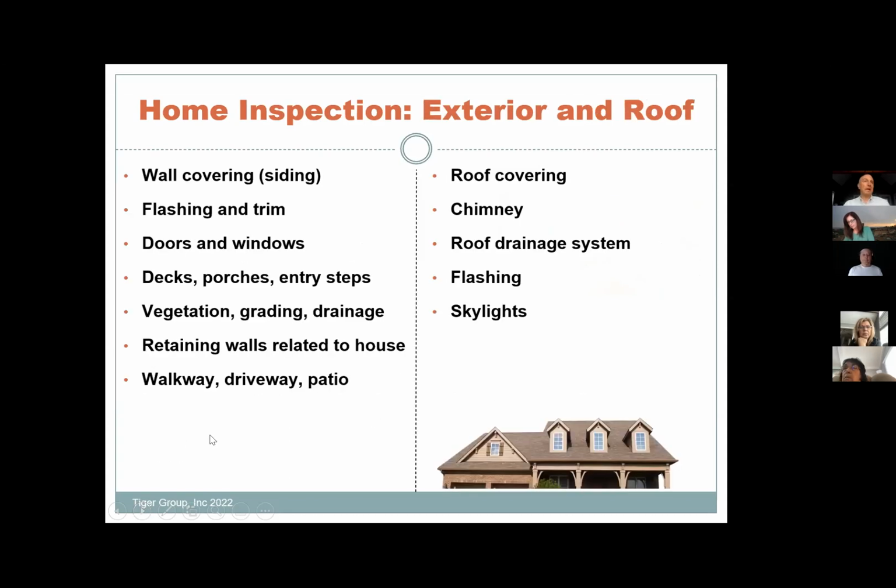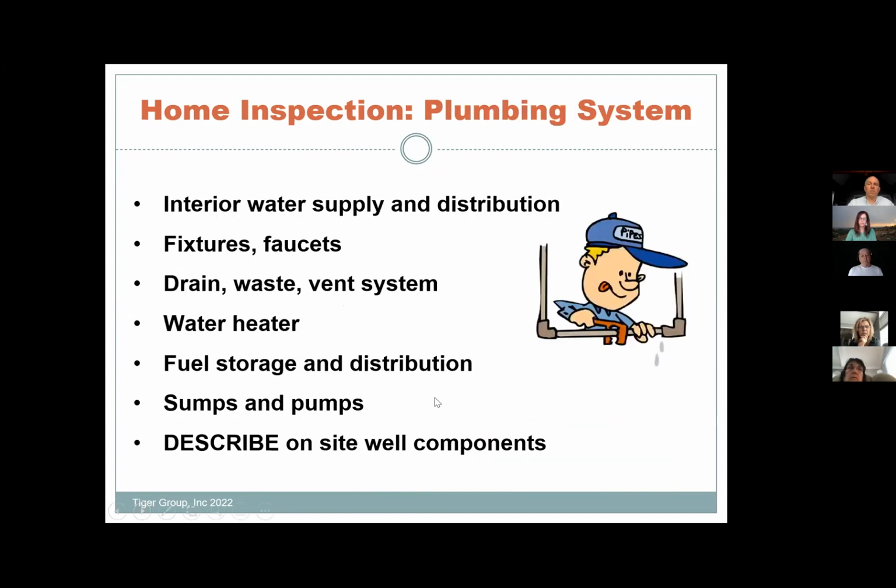Exterior components predominantly include those for weatherization, right? The true chore of a house is protecting us from the elements. So a lot of these things like siding, roofing, and things are intended for keeping us warm and dry and preventing damage to the house. Additionally, grading, vegetation around buildings, retaining walls, and things like that, walkways, driveways, all part of our inspections. And then, of course, skylights and the like as well.